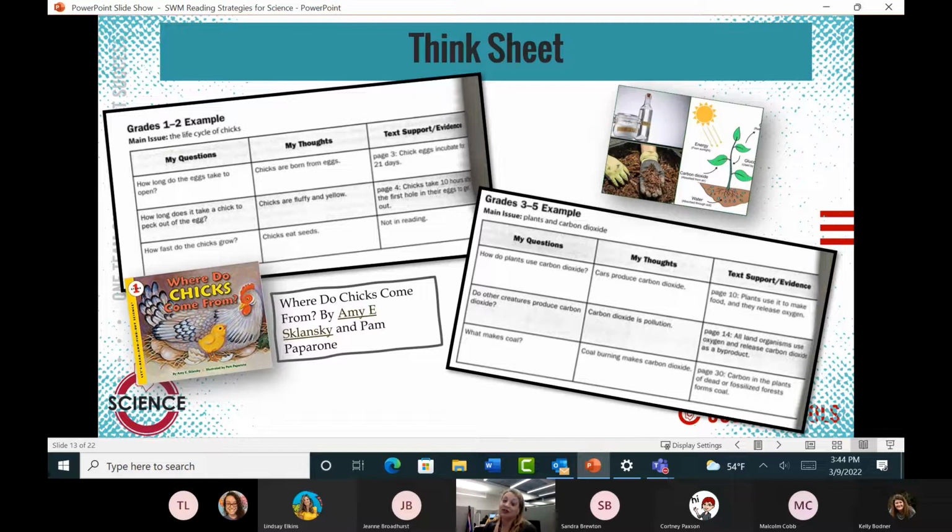Even in the last one, how fast do chicks grow? It wasn't in the reading. And that's okay. They might not figure out the answer to every single question. But the discourse, the discussion, the comprehension from the text, that's all going to be locked into their long-term memory as they make connections to the topic.